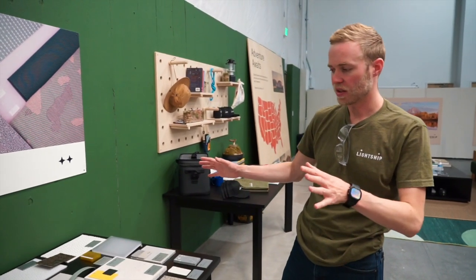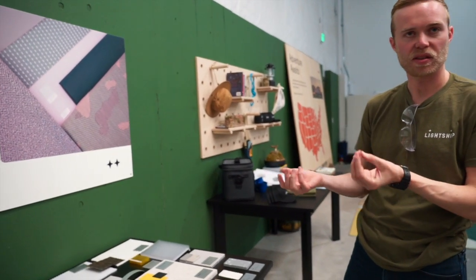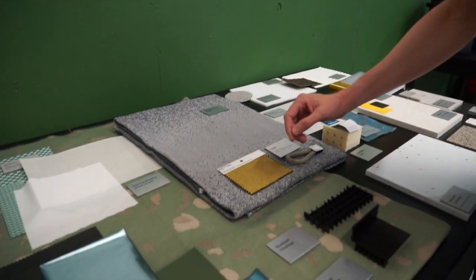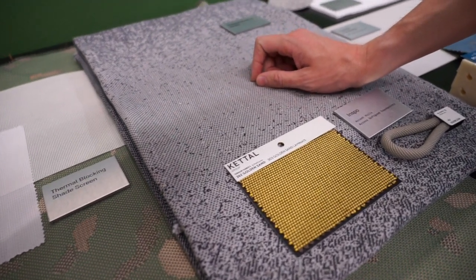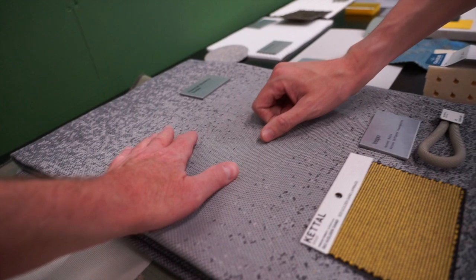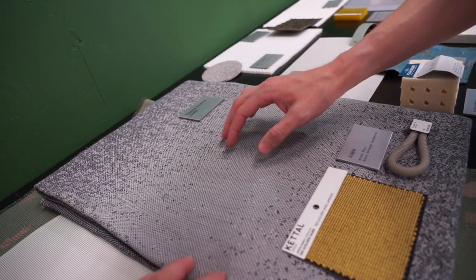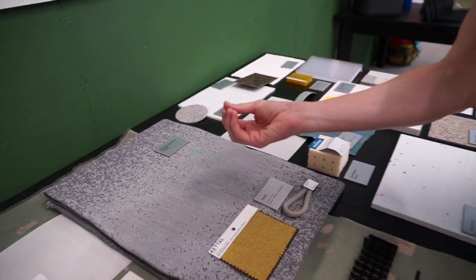Not to pass it by, this is a material library that shows some of the different touch points and the look and feel of the materials that we'll see inside of the vehicle. There's a lot to go through here. I'll call out a few. We love this. It's called a 3D knit fabric. If you feel it, it's pretty plush. Oh yeah. It's a mixture of wool and recycled polyester, PET. Nice, it's got a great feel to it. It's a really complex design as well.